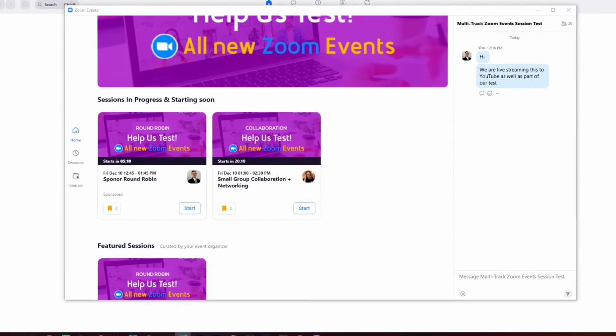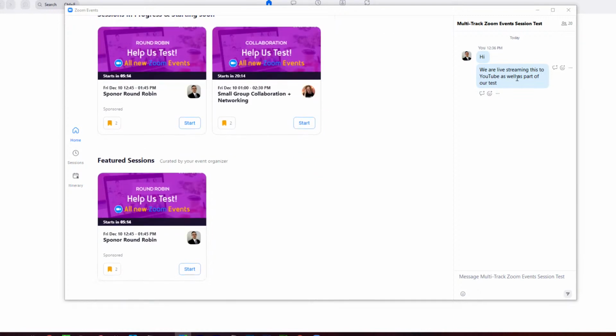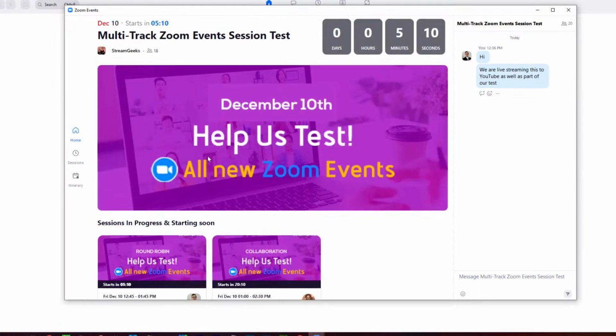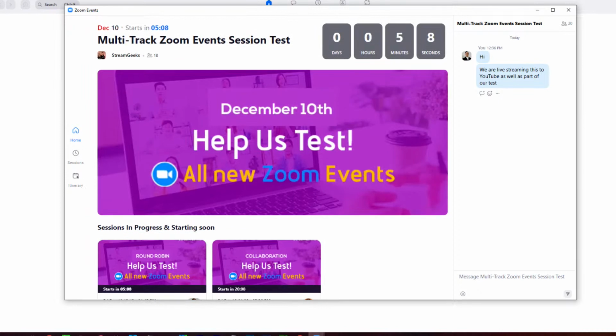There's a lobby. I don't know if anyone knows how to do this, but it looks like there's 20 people here. There's still time to register too if you're watching on YouTube and you want to check out the Zoom side of this. That is how it works. So here we go. So I'm going to go ahead and, let's see.